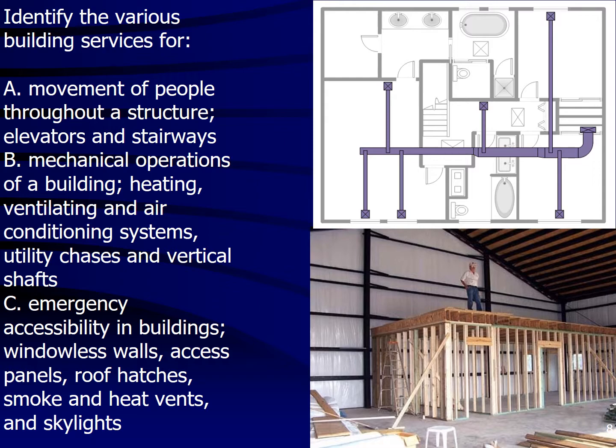We don't have too many utility chases in the area, and when you do encounter a utility chase in this area, it's always going to be down. It's going to be in a basement, and those are typically very bad fires again.